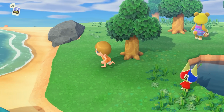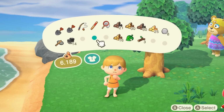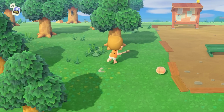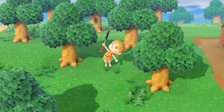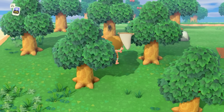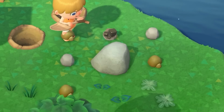I'm almost done. I have 30 of the regular wood, the hardwood, and 25 softwood. Iron is going to be a struggle, and I'm starting to get a little bit tired of chopping the trees on this island, mostly because the trees on this island are filled with bees, and I don't really want to get stung, and I'm kind of tired of shaking them all. So I'm tempted to use my one and only Nook Miles ticket on a trip to one of those islands, and I want to go out there and decimate it.